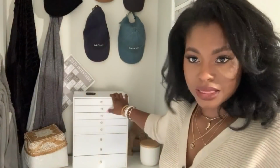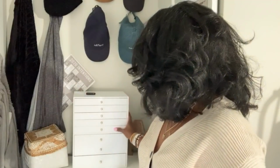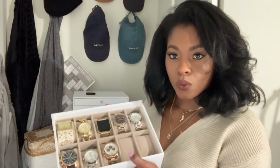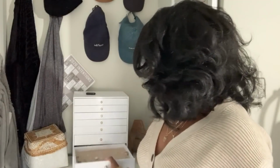So I got this nice one. It's not really tall, about from my elbow to my hand is the height of it. It has 1, 2, 3, 4, 5, 6, 7, 8, so 7 or 8 different compartments. And I love that it let me get rid of a lot of other things. So, for example, this bottom drawer is a watch case. I had a separate thing just for watches, which was, I don't know, a lot. The one up from that houses all your rings. I had a separate thing just for that.